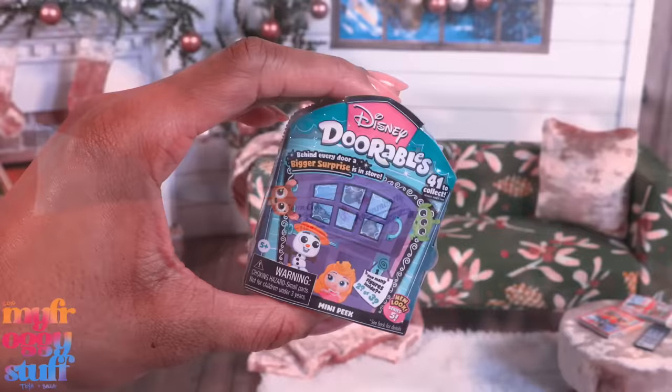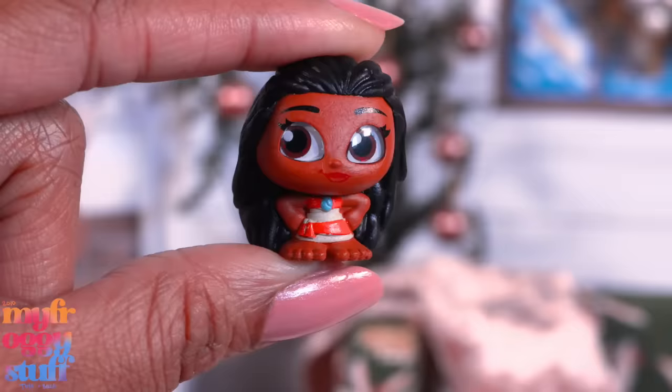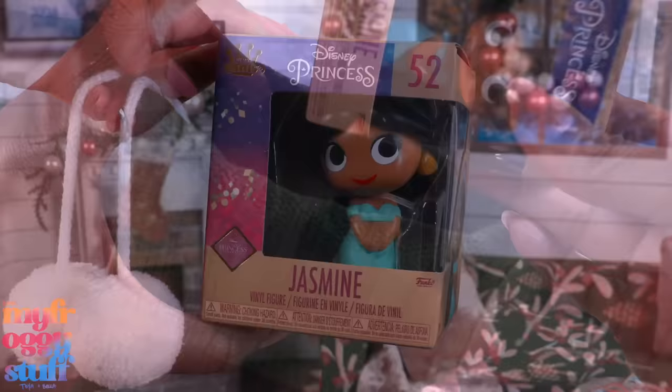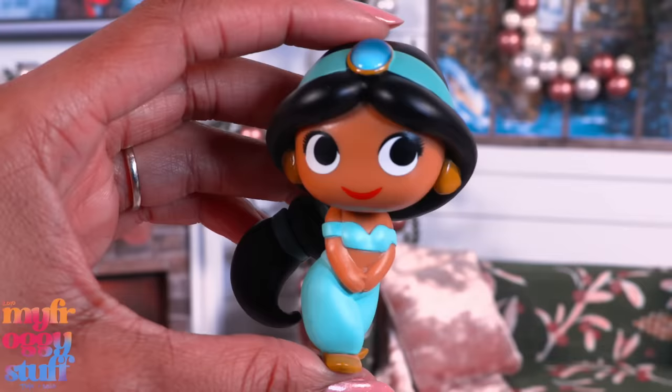Disney Dorables for $3.99 fit into the stocking. Inside, we found two minifigures, Moana and Flower. Ooh, special edition. These minifigures can be used as toys for our dolls. Disney Princess Funko Minis for $5. And yay! Standing around 3 inches tall, this is a stationary figure. This might be a pretty good gift for a Disney fan.